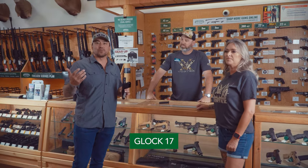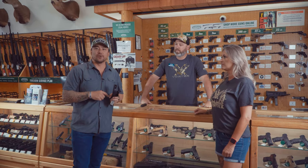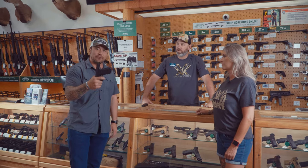The people at Sportsman's Warehouse are really good about safety. Even though these are unloaded guns, remember safety first. Try to do a 3-point check: inside the chamber, inside the magwell, and on the bolt face, as per the SOP. All right, so the big thing is I have a full size pistol.